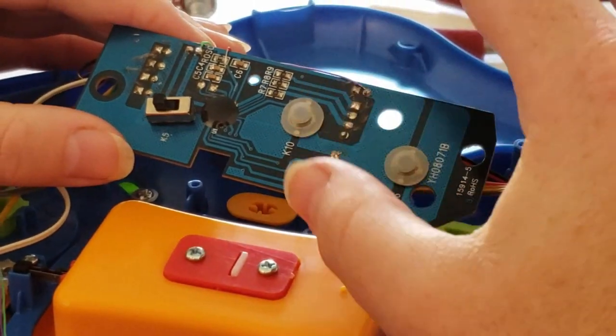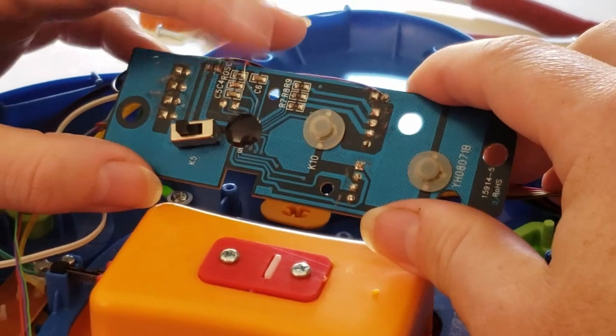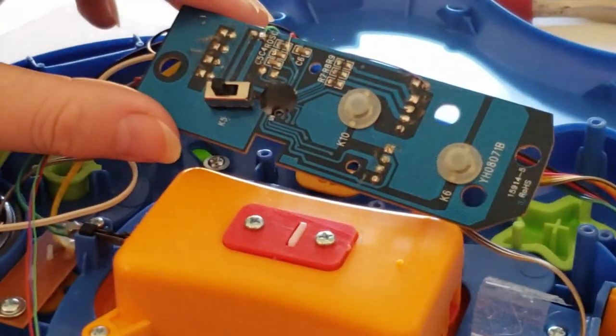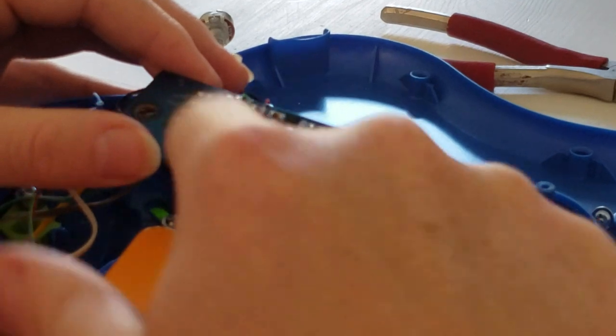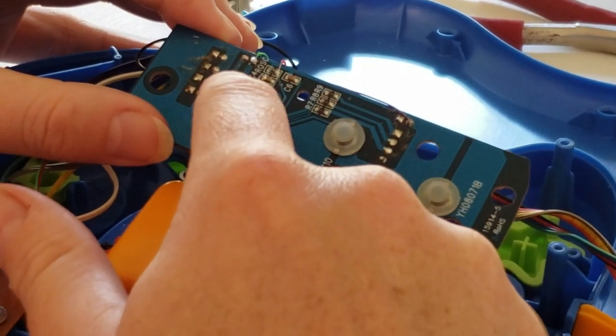So now that we have the speed control placed and everything, I'm going to hot glue right here where the solder point is. And I'm going to do this very, very carefully, because as you can see, we have some buttons right here. Essentially the only button I really have to worry about is this on off switch, which isn't a big deal because it is quite a bit far away.